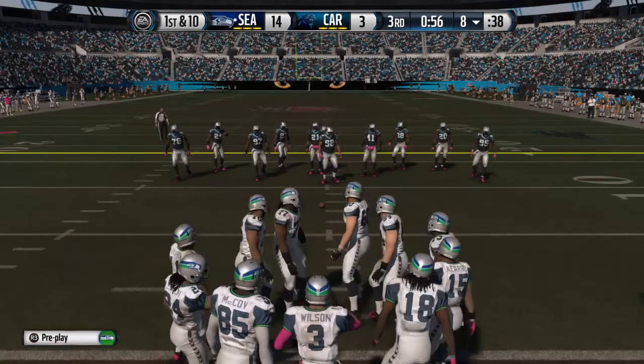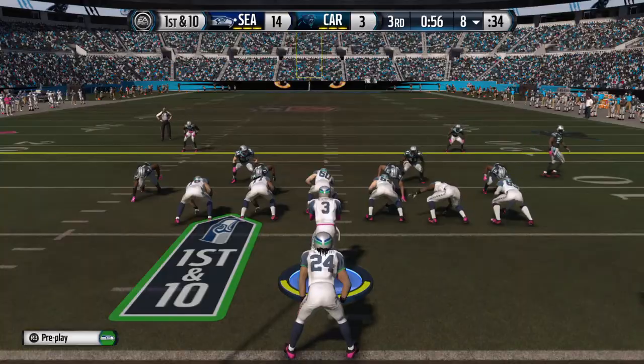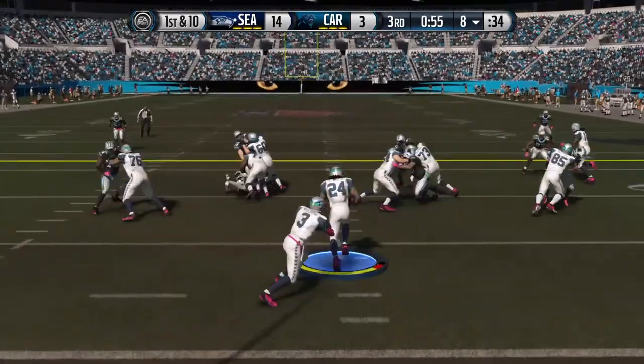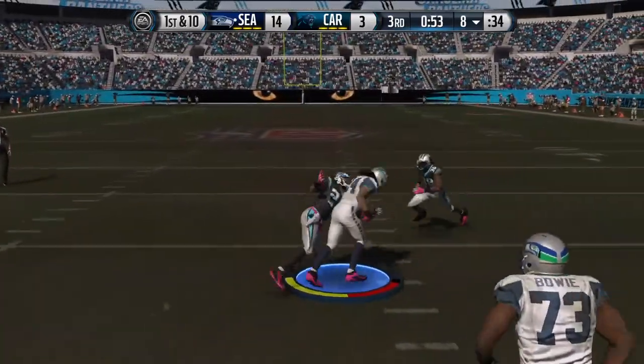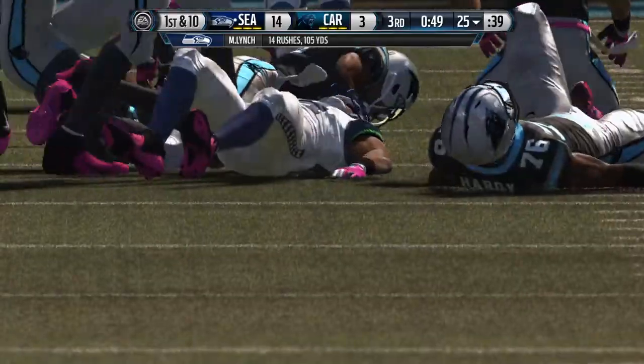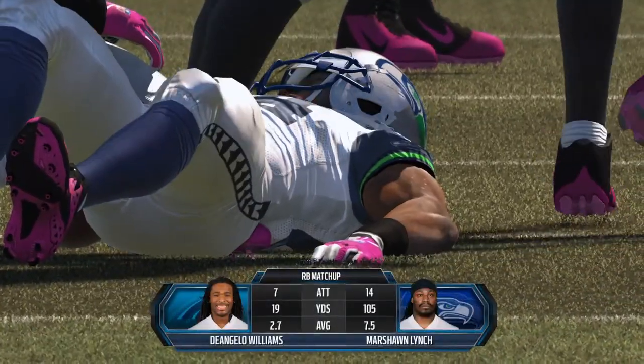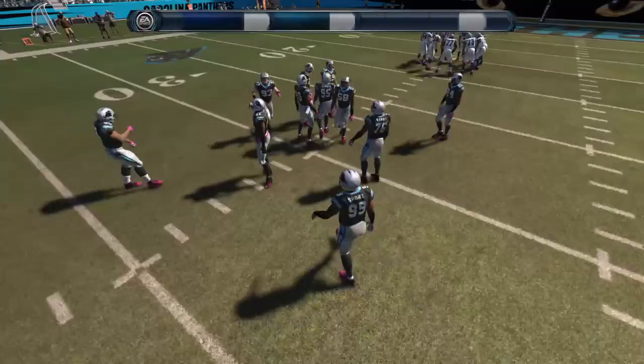Be careful here. Terrible starting field position here for the offense. Lynch is in the backfield. Single back set. First down and 10. Taking off. Lynch with an impressive run. You see the matchup at running back, and while only one side has really been able to count on that run game, it's still a very close game.